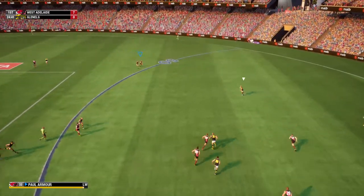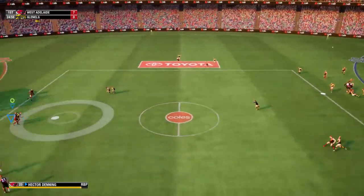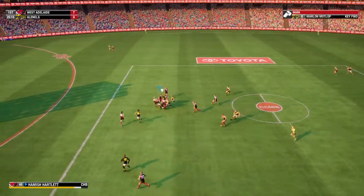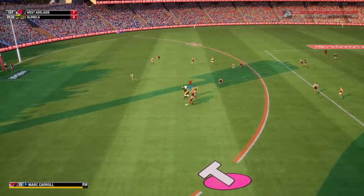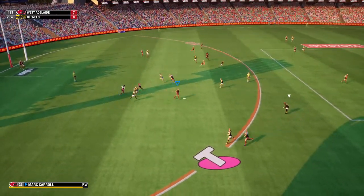Here we go. Glenelg are going to clear now. Good tackle, put the pressure on. And good mark, Marlon Motlop. Motlop spots up Nick McLaren. And McLaren will have a chance to kick.